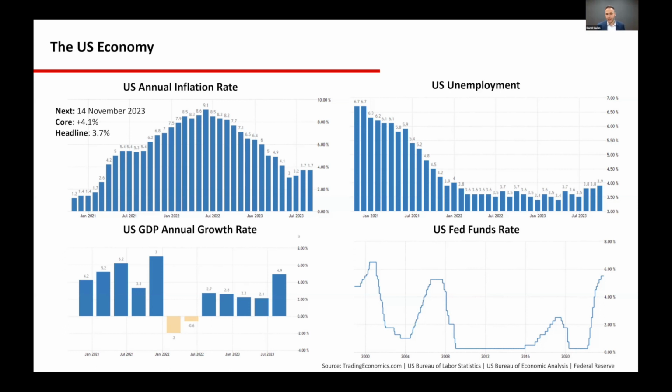That's why trying to call which direction things are going to move in is very, very tough. And there's a million models that we can apply and a million lenses that we look through to try and understand this. And we dedicate just about all our time to trying to understand this. And if you're very, very good, you make a lot of money. But looking at the underlying economic data, where are we at the moment? And where we're at the moment is, obviously, we've gone through a period of very, very high inflation.